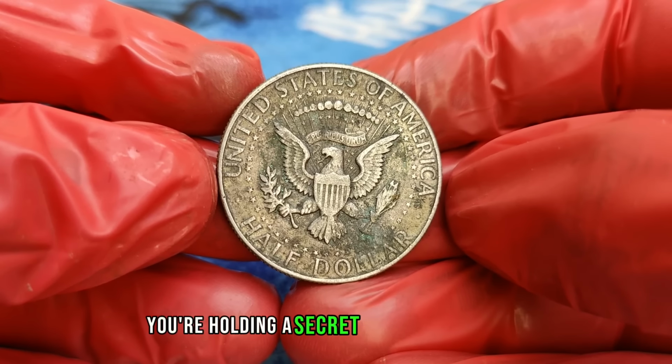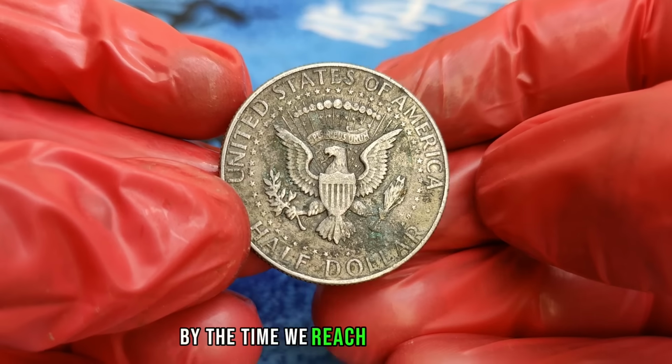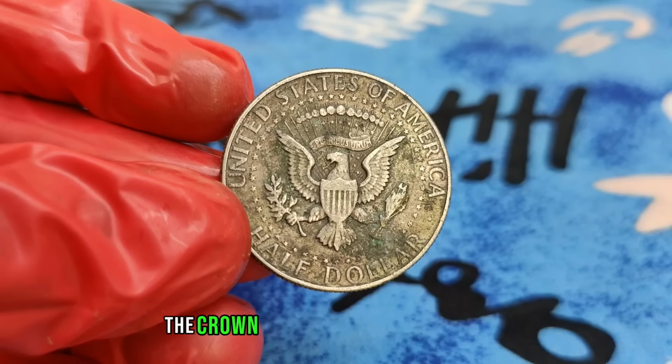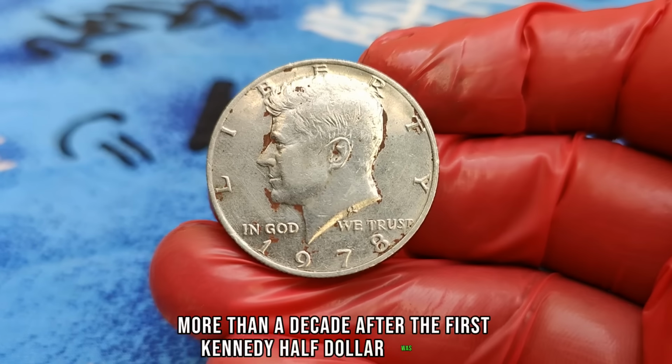You're holding a secret that could change everything. And this, my friends, is only coin number 1 on our list. By the time we reach the final coin, you'll see why collectors are calling Kennedy half dollars the crown jewels of modern American numismatics. Now, let's journey forward more than a decade after the first Kennedy half dollar was born.